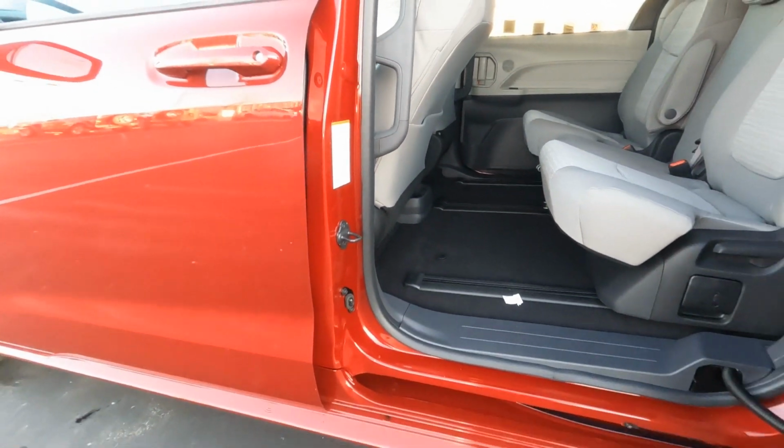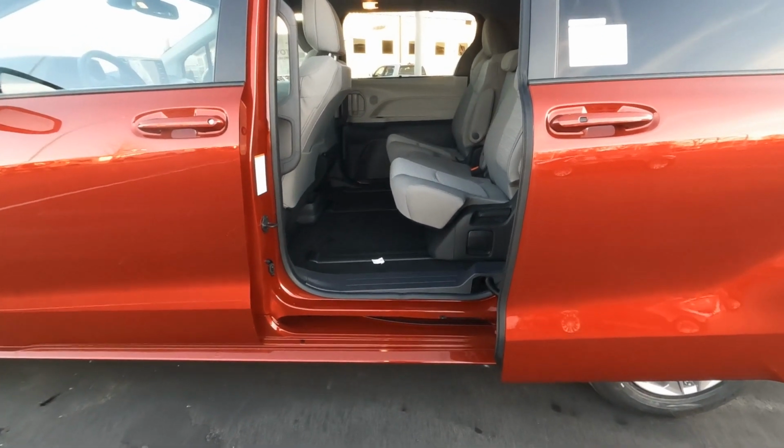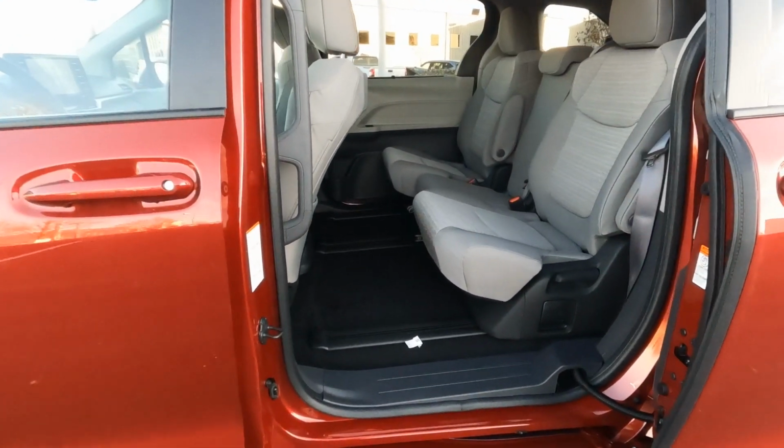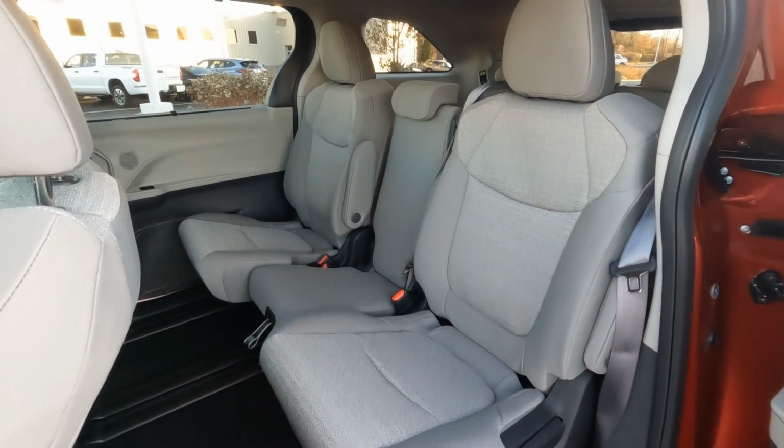The step-up height on the Sienna to get in and out is really low, super easy for people who maybe have problems stepping up. Here's a look at that bench seat.